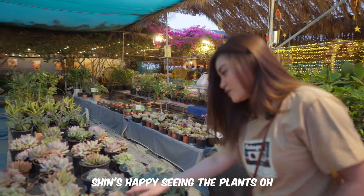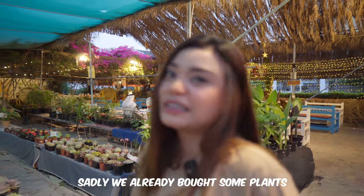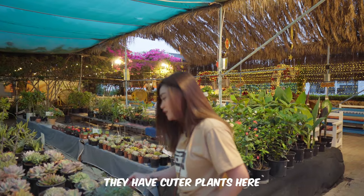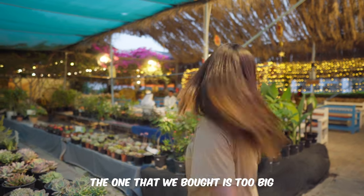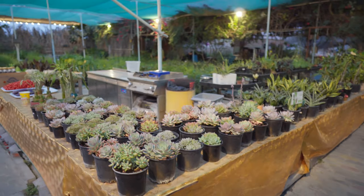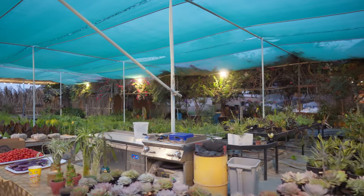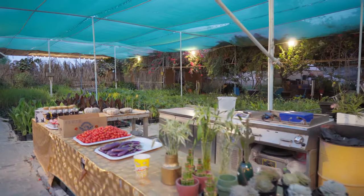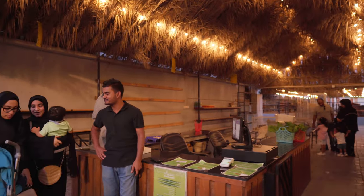Natutuwa si Mahal sa mga plants, oh. Nakabili na kami ng plants, sayang. Meron pala dito, mas cute. Yeah, so they also sell plants here. Like a wide variety of plants. It's not bad. 1B dito yun, ano? 1B. Saan dito?